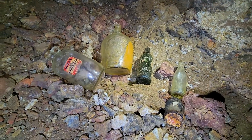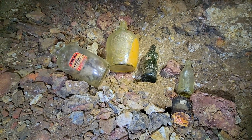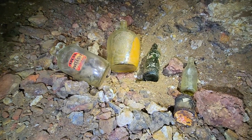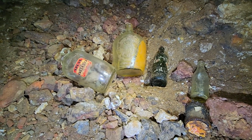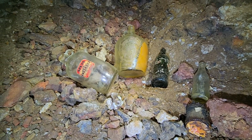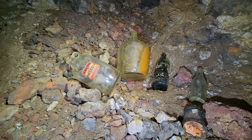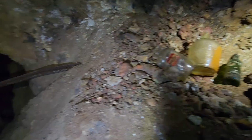Come on, you guys. How often do you see this in abandoned mines? This is really cool. I don't think anyone's been down here. Definitely not. Oh, it says wines. Okay, I was just looking at that big one again. Fruit Industries Limited Wines. I couldn't make out what that said before. Not familiar with a lot of those names.